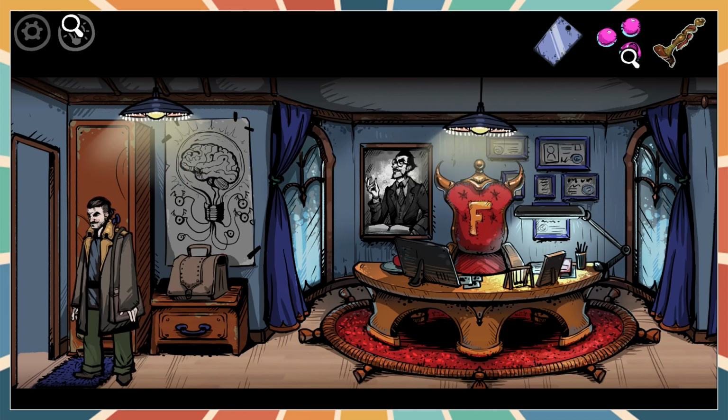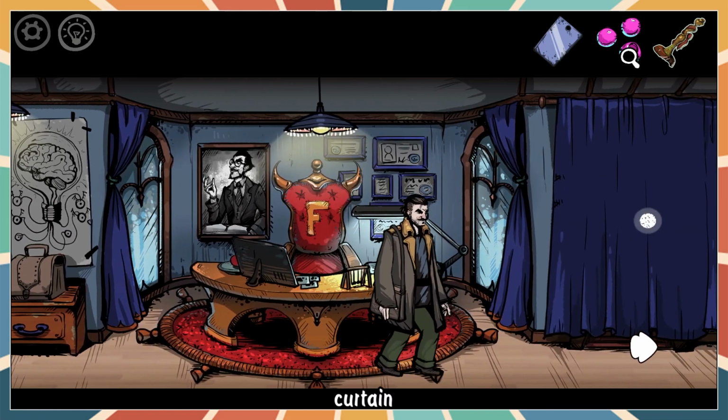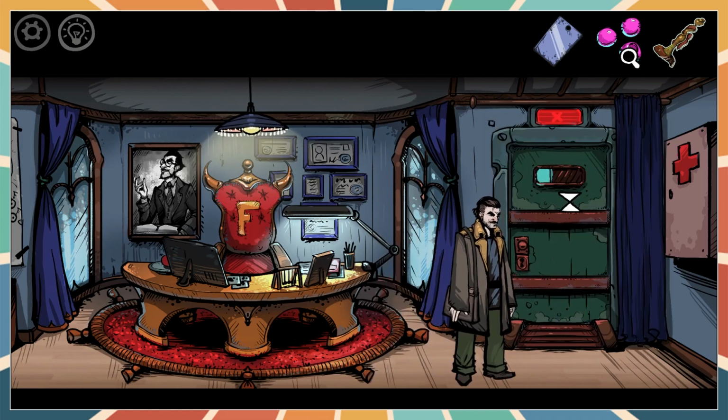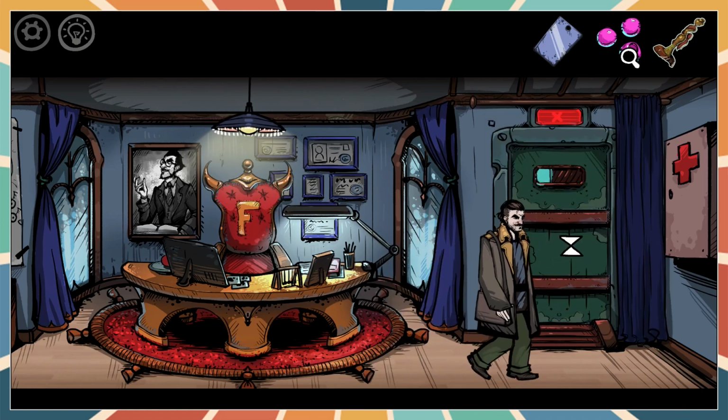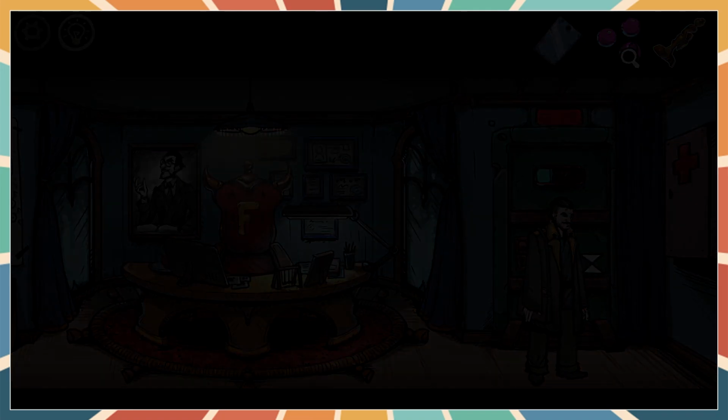Anything over here? The door is open. Looks like the owner was in a hurry and didn't slam it tight enough to lock. Good thing I didn't warn him about my visit. Haha!